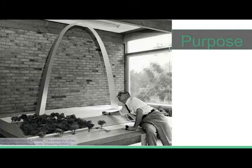The Gateway Arch was built with modern intentions. It was a bold move in the history of United States historical monuments. One of Saarinen's major concerns in creating the monument was that it wouldn't have a lasting significance or stand as a landmark in the future.